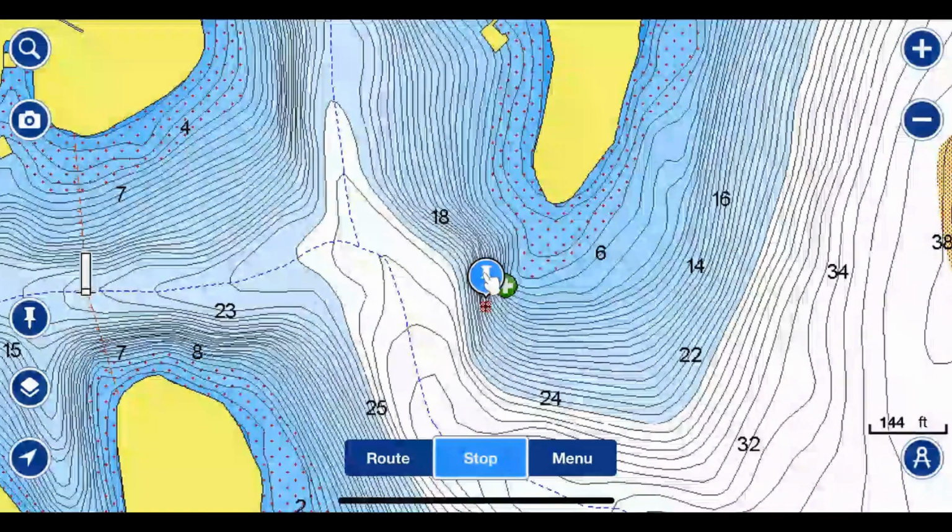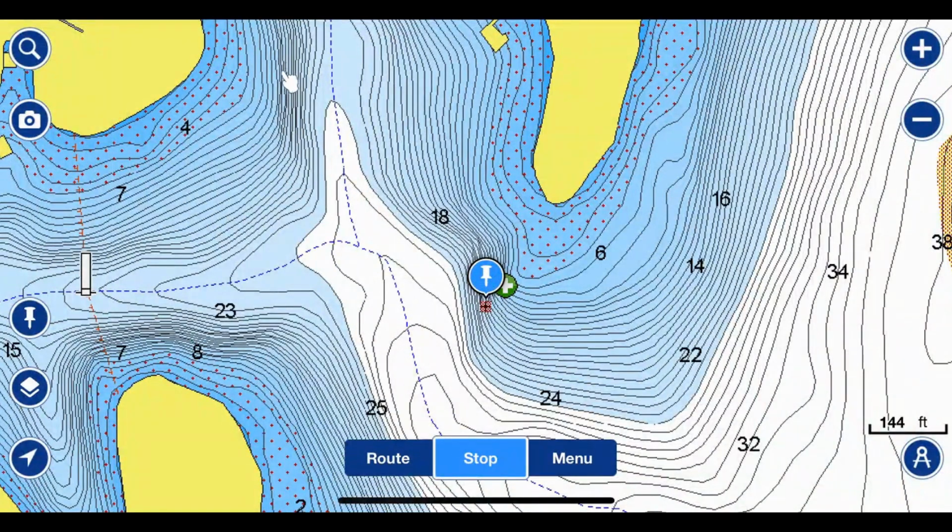As you're back there, you may want to come up over here and just look at this. Is that really that sharp of a break? I mean, it's almost like a ledge that's happening right in there, right by that creek bed. So maybe just check it out. I don't know if anything's there.